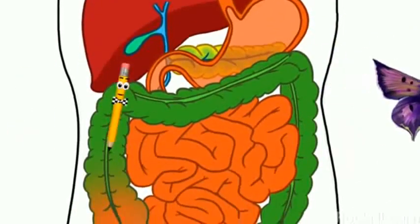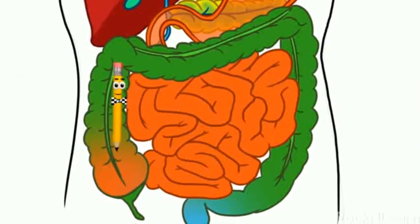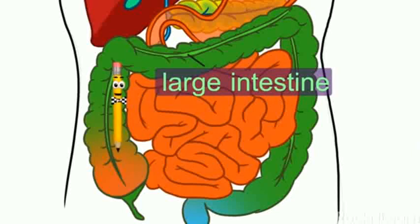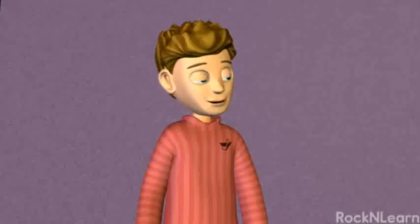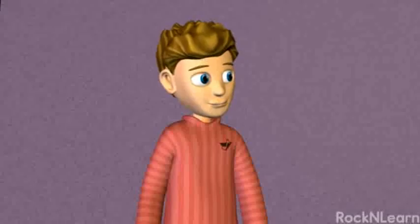At about 2.5 inches across, the large intestine is thicker than the small intestine, and it's almost the last stop on the digestive tract. Like the small intestine, it is packed into the body and would measure 5 feet long if you spread it out. Let's not try that.